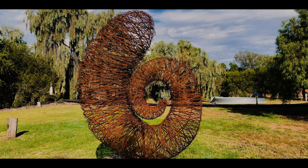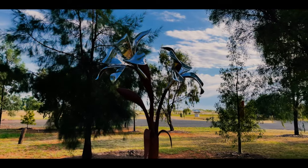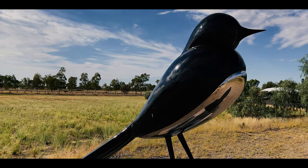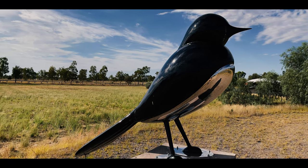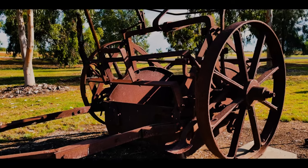Upon arriving at the Bourke Exhibition Centre, we just parked the car and had a quick walk around these amazing sculptures and wood carvings. They're just spread out in the parklands next to the centre. These were beautiful to look at, fantastic to watch.